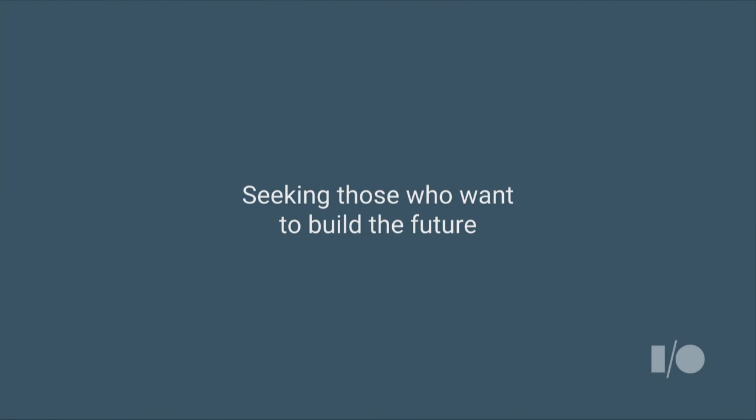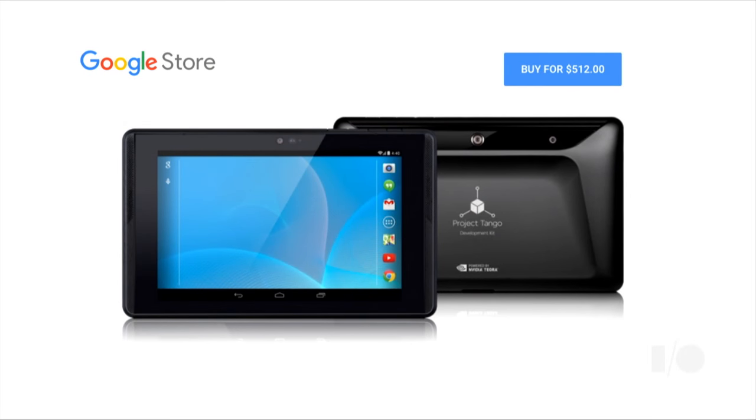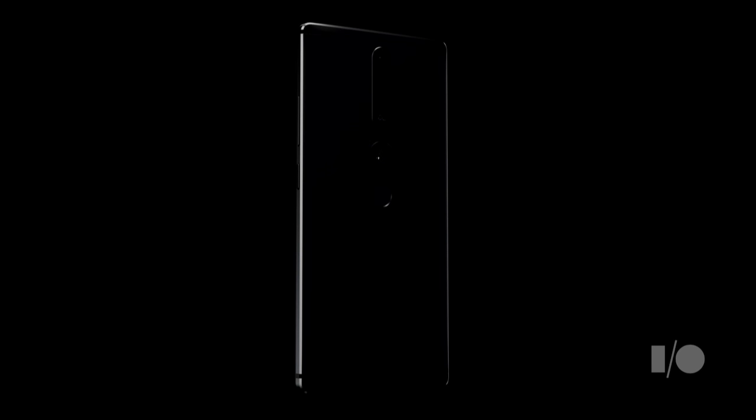So we're seeking people who want to build the future with us. And we want to find colleagues in this space. So just a reminder, everything you just saw, including the things in the research video, were done with our Tango tablets and the data that they're actually able to capture. And these are available on the Google Store today. You can find the link from our website. And later this year, we'll see the first consumer device with these capabilities in it with the project with Lenovo.